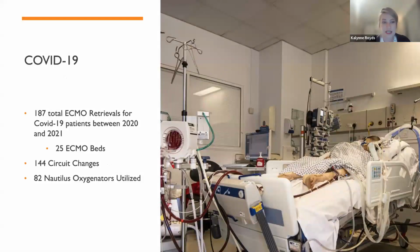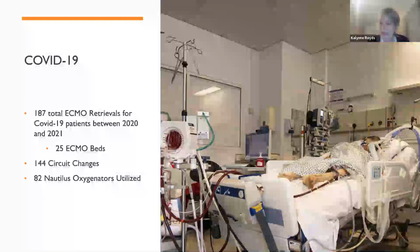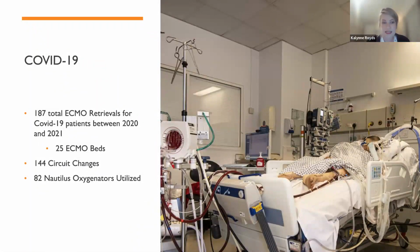Within these two incredibly challenging years, we retrieved around 187 COVID patients on ECMO from all over London and Southwest England. And at the height of the pandemic, we had 25 manned ECMO beds in adult intensive care at one time. The capacity itself was largely challenging, as I'm sure you would imagine. Staffing requirements were quite burdensome, as patients required 24-hour bedside supervision. Myself and my team worked round the clock with circuit maintenance, CT runs, physio, decannulations, and circuit changes. In fact, we changed approximately 144 circuits throughout this period, of which we used approximately 82 Nautilus oxygenators.